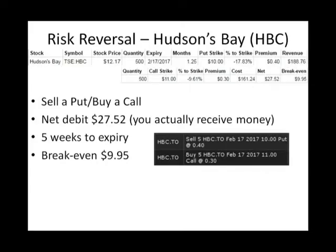So with this strategy, the only risk is on expiry, if the stock trades below the strike price, in my case $10, I would have to buy 500 shares of Hudson's Bay at that price, which I was more than okay with given the stock's recent decline and the valuation I thought it deserved. So this had five weeks to expiry. The break even was $9.95, and you can see my trades there. I sold for 40 cents a contract and bought for 30 cents a contract. As a result, again, receiving more money than I was laying out.